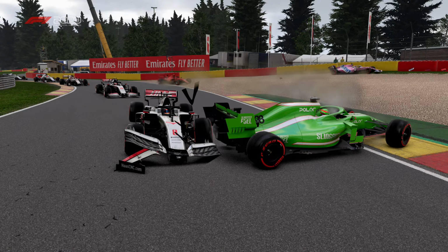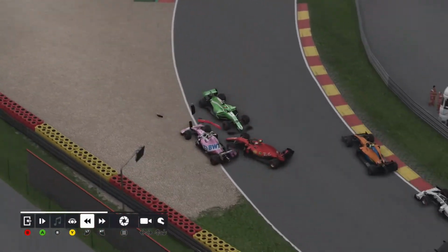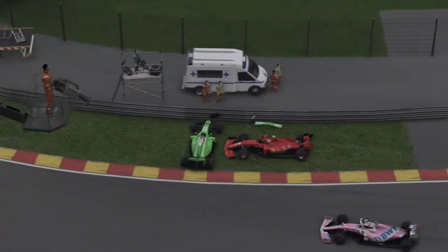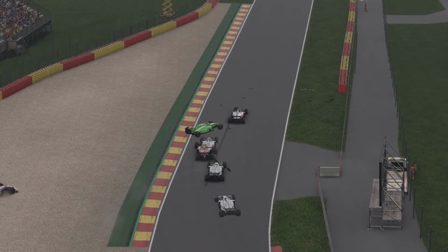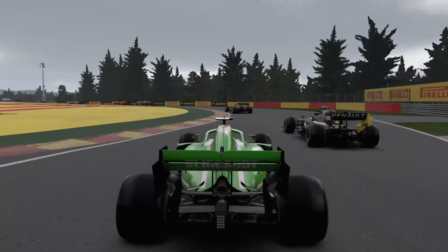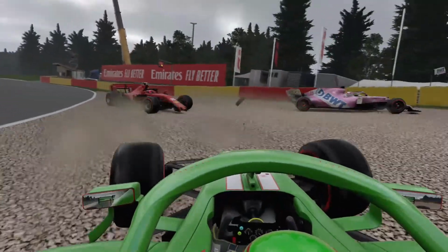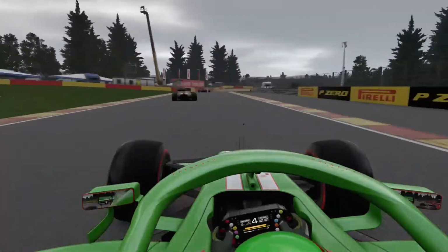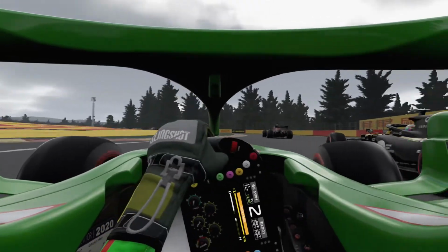That is a crazy wreck, guys. Here we're gonna go. I'm gonna go back. We're gonna watch it in full speed here. That's crazy. See here. Oh, here we go. In cabin.